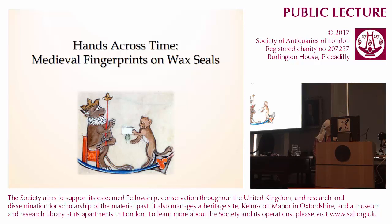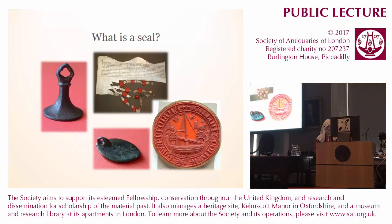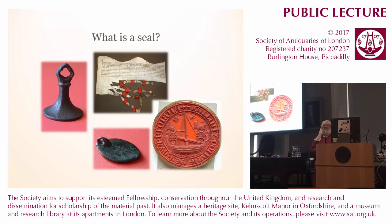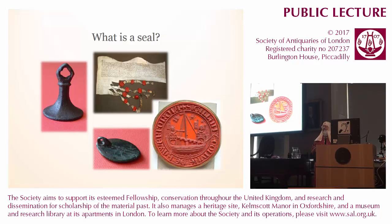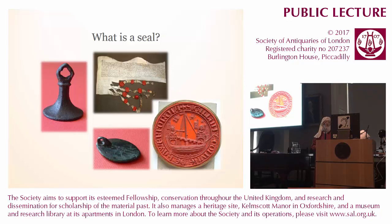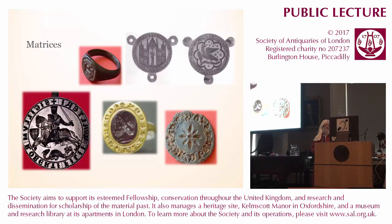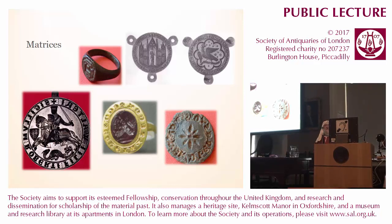First of all, what is a seal? Well, if you're expecting one of those, you're at the wrong learned society. A seal is a concept, it's an idea of representation and identity, and it's manifest in physical form through a number of ways, through seal matrices, impressions they make in soft material, and casts that are taken from both matrices and impressions. Just briefly looking at matrices, dies or stamps.